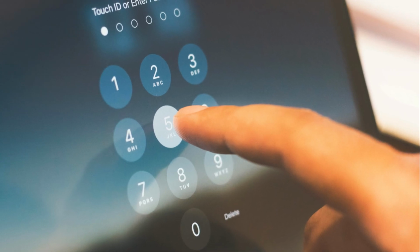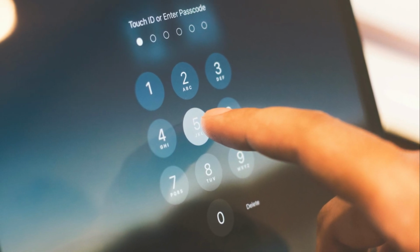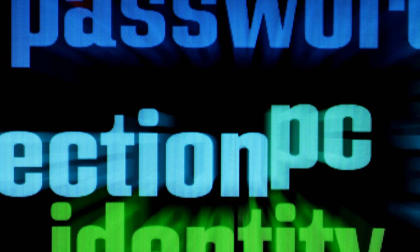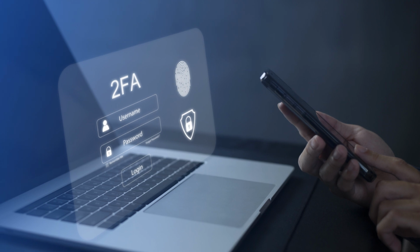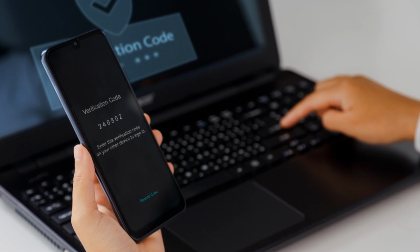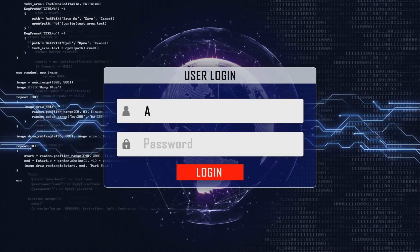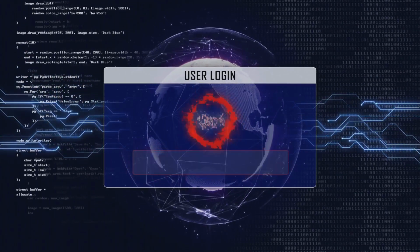By adding an extra layer of security, 2FA makes it much harder for hackers to gain access to your sensitive information. In today's digital age, it's more important than ever to take control of our online security. Two-factor authentication is a simple yet effective way to do just that. So, what's the takeaway? Two-factor authentication is an essential component in protecting your online identity. By enabling 2FA on your accounts, you're adding an extra layer of security that makes it much harder for hackers to gain access to your sensitive information.